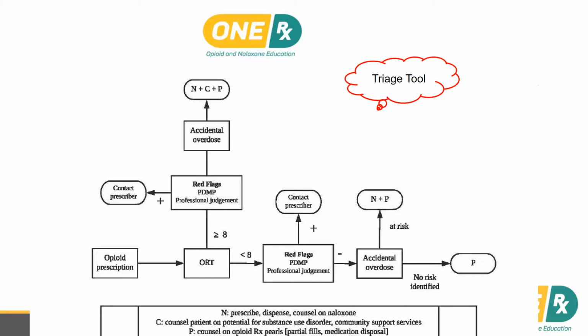Now that I know that Anna's total risk score on the opioid risk tool was 5, I can pull out the triage tool that's also available in the OneRx workflow documents, and I can decide what interventions I need to utilize when working with Anna in her encounter with me today. So since her ORT score was less than 8, I will proceed to the right on this triage tool and start to look for red flags. I'll look at her prescription drug monitoring program report, and I'll consider my professional judgment as far as risks of or indicators of opioid misuse.